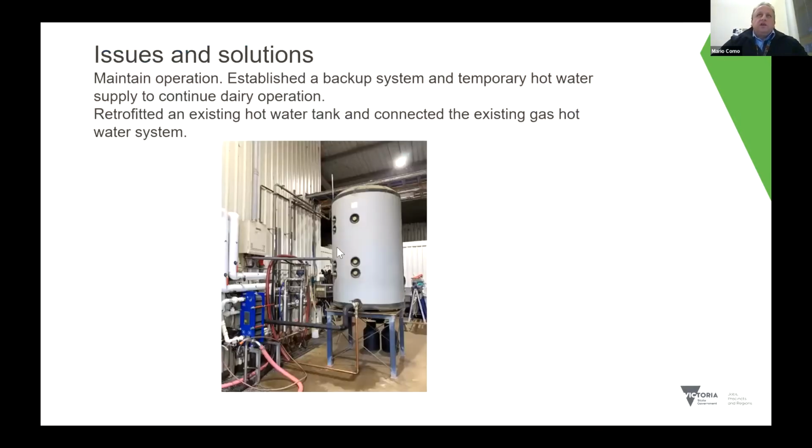So in terms of the issues and solutions, Greg, do you want to start off with the first one? Yeah, thanks, Mario. We're going to go through some of the issues and solutions we had with getting the system up and functioning, and more to the point, suiting the requirements of the farm.